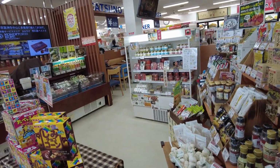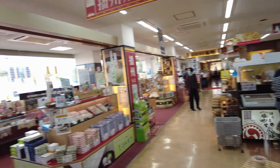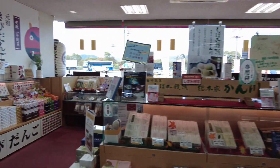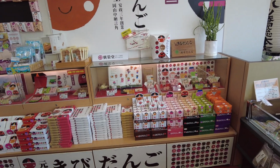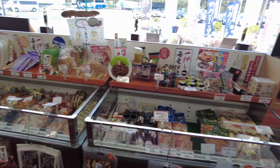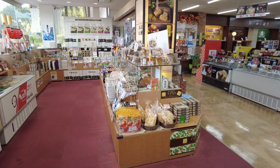Then of course lots of souvenirs and local products. Yeah, so this is the really far western area of the Kansai area. In fact, we're really close to Okayama Prefecture, which is in the Chugoku area. So maybe here we can start to see the products blending a little bit between Kansai and Chugoku.